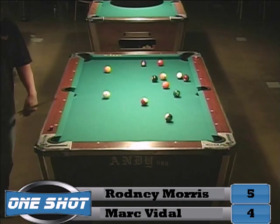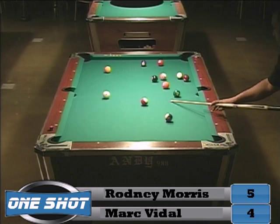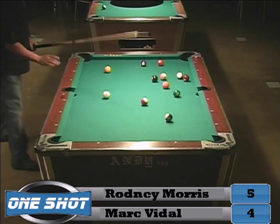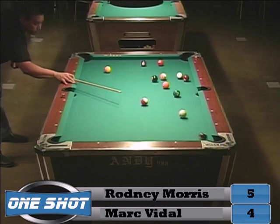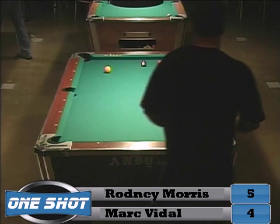Well, the tricky part's going to be, I don't know if you can see on the screen here, the 14 to 13. From the TV angle, it's like the 14 goes. That's the ball next to the red 7. Yeah. So he's going to use that probably as a stopper ball to play for the 13, probably his key ball. Yeah, I think that's what he's going to do here.